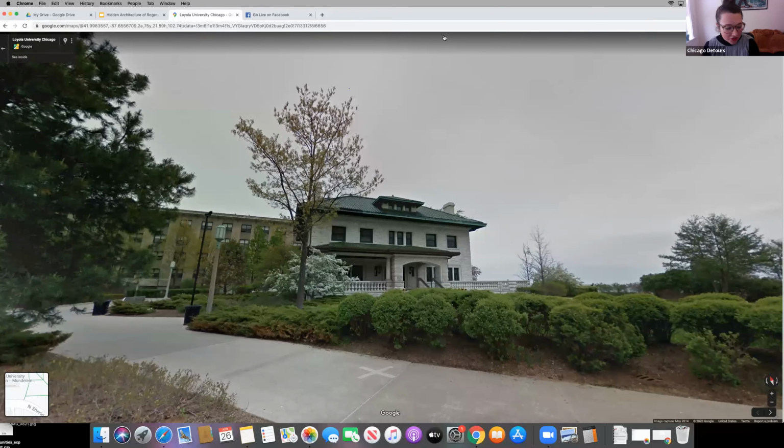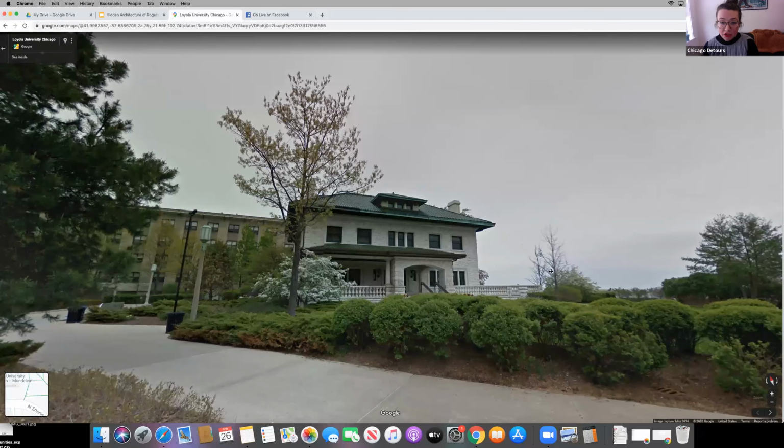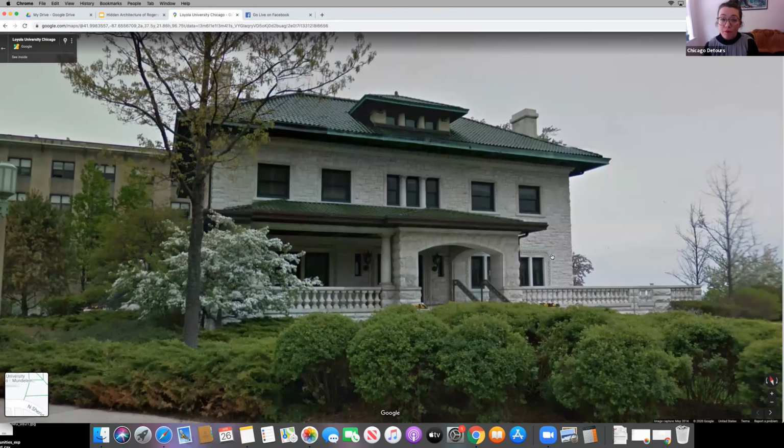No one yet? Totally fine. So this is Piper Hall on Loyola University's campus. If you went to Loyola back in the day, it might have been called something else, but currently this is Piper Hall on Loyola University of Chicago's campus. And it's actually a really beautiful example of one of those mansions that I mentioned that started to emerge in Rogers Park, on the North Shore, in the late 19th, early 20th century.